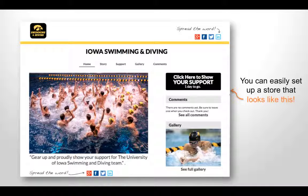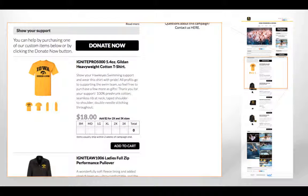Okay, and here we have a great looking example of a pop-up store page. You can see here, it's the University of Iowa Swimming and Diving Team. They created a pop-up store using our software. And not only are they creating a place where people can go and buy items that supports their team, but they've also created a bit of an identity page. By that I mean they've created a page that is geared towards their team. They've placed images and videos that give the page the personality that team is looking for. They've also changed the colors and added a logo and added some text that really gives them a sense of identity on this page.